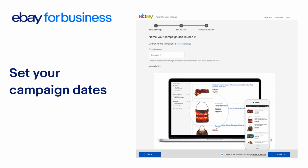The final step of launching a campaign is agreeing to the terms and conditions and then simply clicking to launch your campaign.